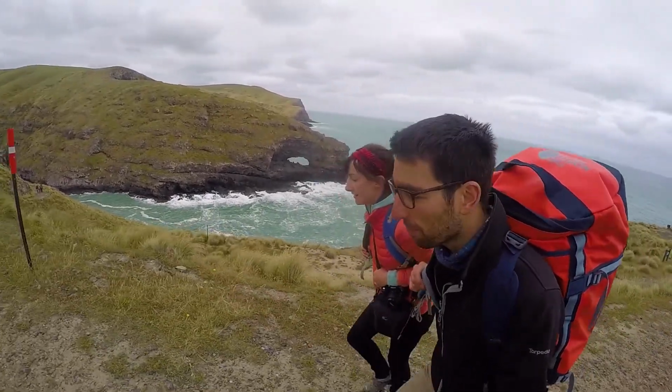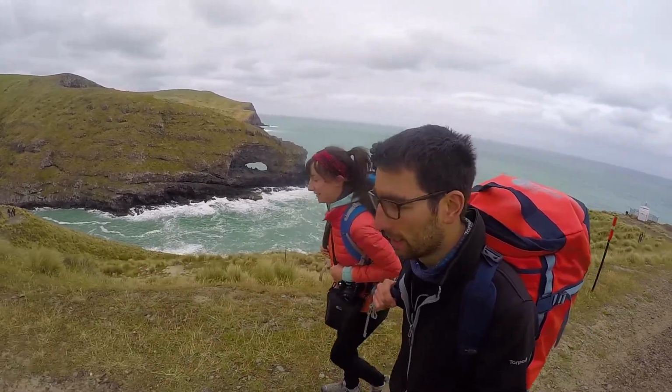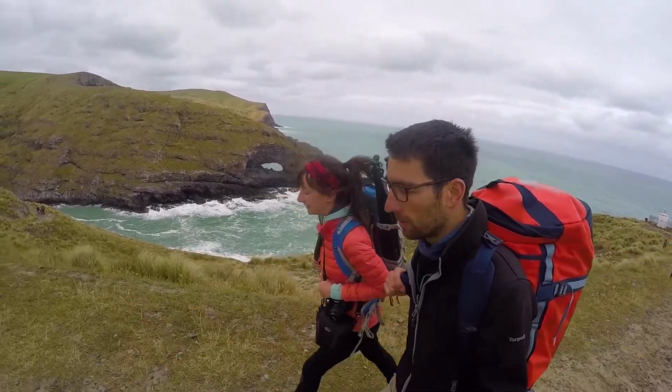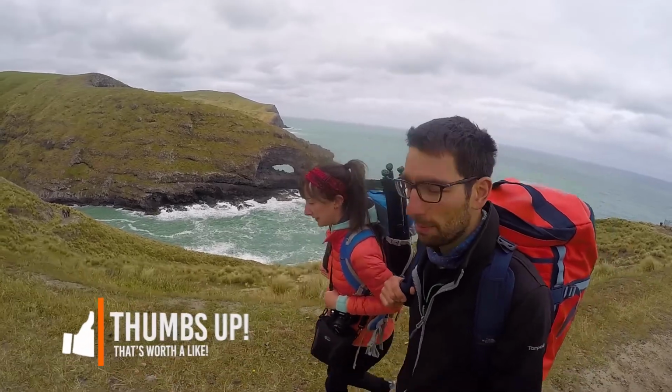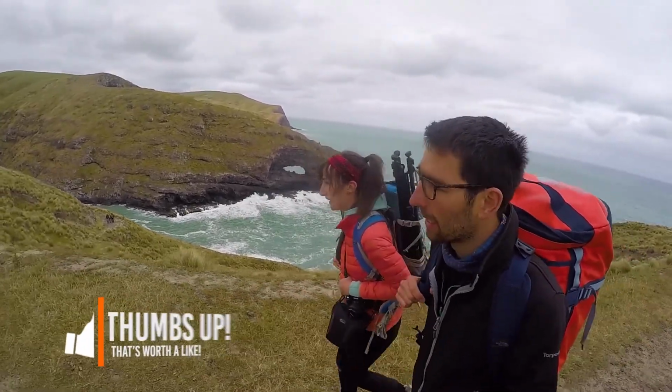We're trying to catch up with the group right now because we fell behind taking pictures and videos. So now it's a bit of a power walk, to say the least.